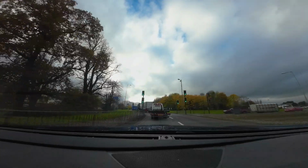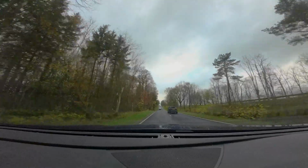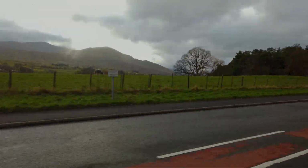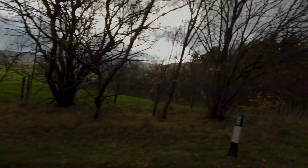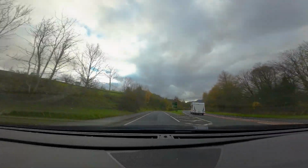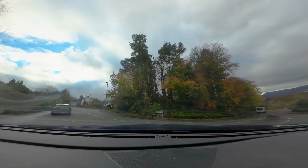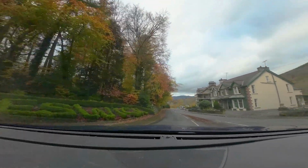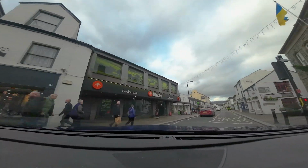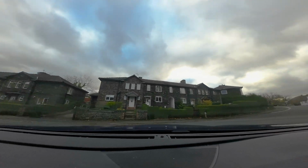After a quick snack, we walked to the car and then headed off towards Keswick. Right, should we go and have a look at Derwent Water first, do you think? Don't know.